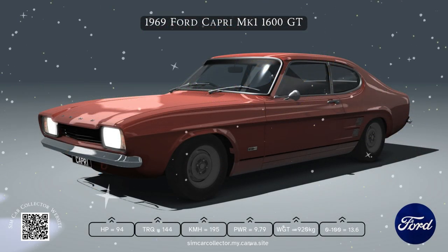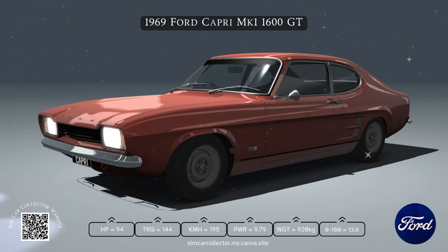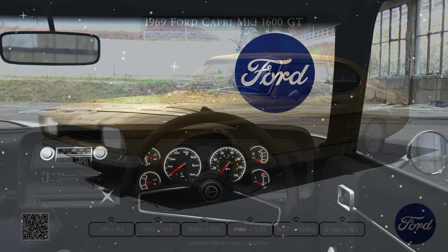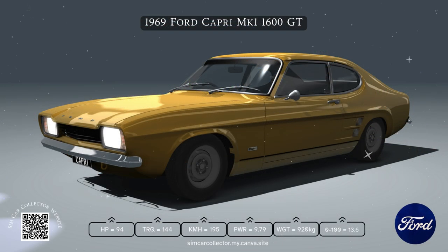I'd buy one. All right, listeners, if you want to see this classic for yourself, just do a quick search online for Ford Capri Mk1, and you'll see exactly what we're talking about. You might even be inspired to take a page out of their book and maybe go for a nice leisurely Sunday drive. Enjoy the journey, right?